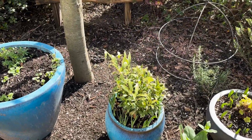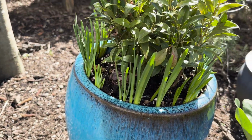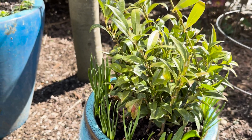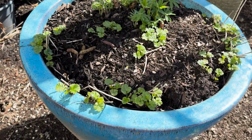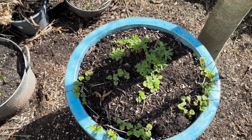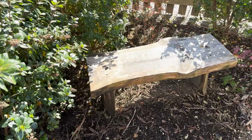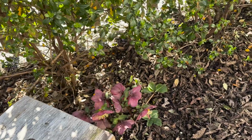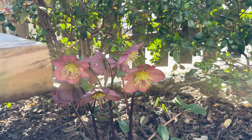That's one of the pots we put together with a sweet box and lots of bulbs. Maybe overdid it a little, but I think it's fun. And then our GMs coming up again. And lupins. It's a spring container. See a hellebore over here. Hello, hellebore. That's a nice spot for you.